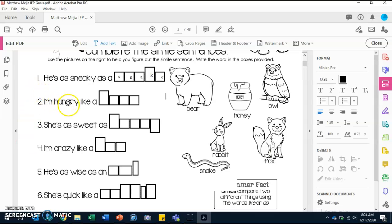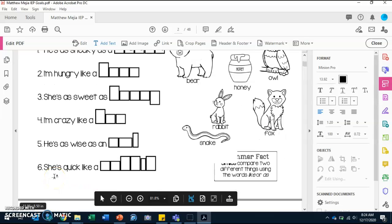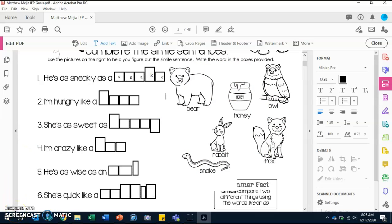So for number 2, I am as hungry as a. She is as sweet as. I am crazy like a. He's as wise as a. And she's quick like a. And you will be using these words right here. So once you are done with this worksheet, we will continue going to worksheet number 2.